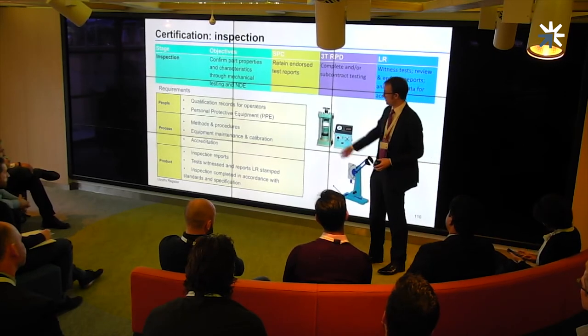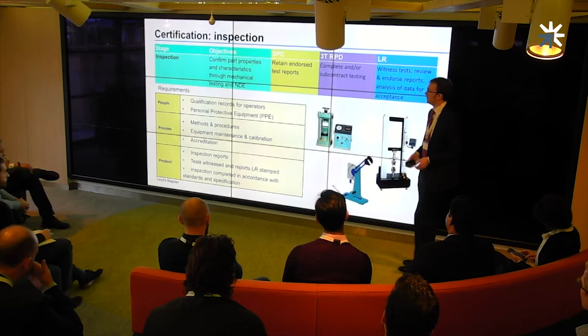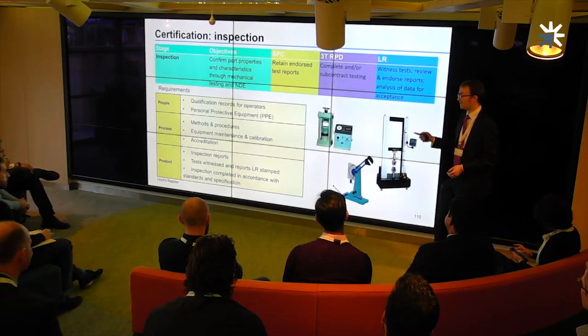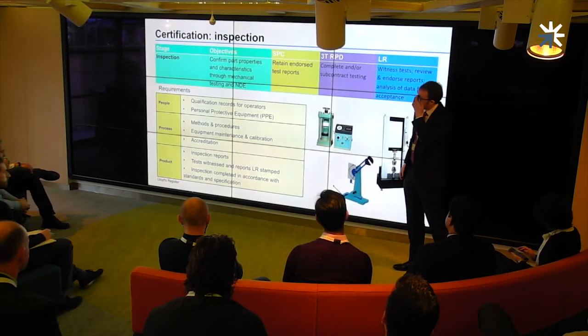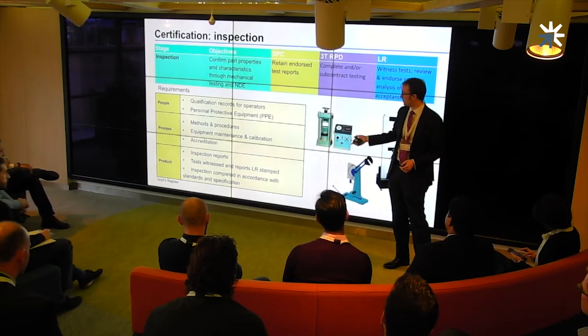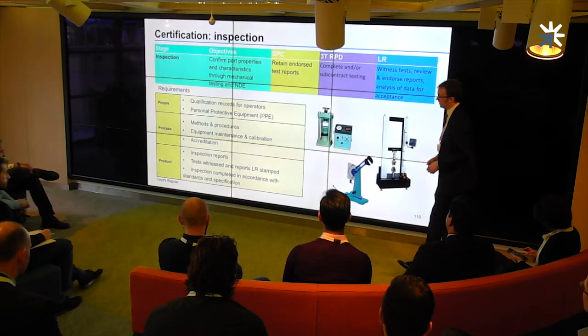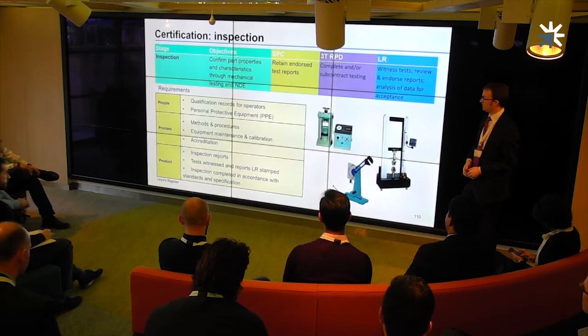It's qualification records for operators, PPE, methods, procedures, equipment maintenance, calibration, accreditation of the test laboratory, producing inspection reports. Tests have been witnessed and reports stamped by an LR surveyor, and that the inspection's been completed in accordance with standards and specifications.